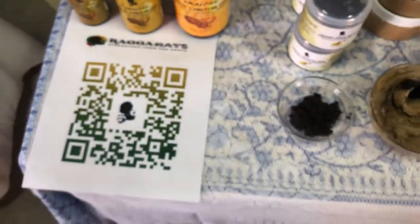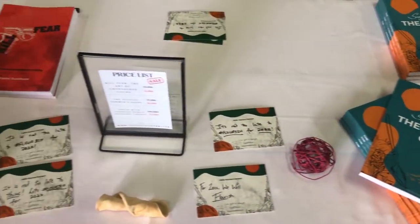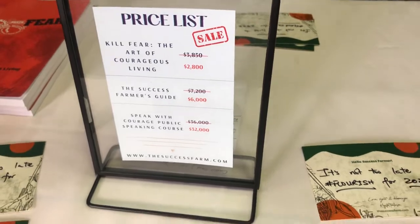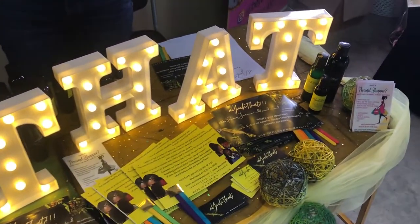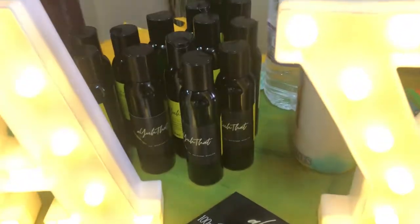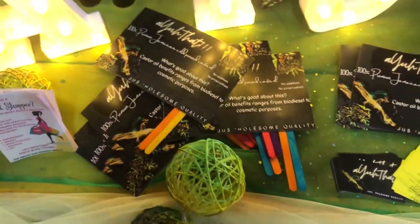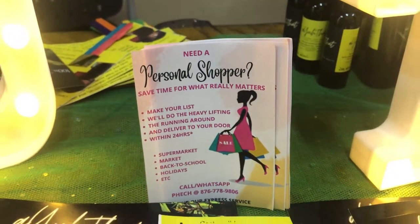Now this is a farmer's guide, some kind of planting book about planting and so on, and then this one, Kill Fear by Crystal Tomlinson, and they had some discounts going on as well. And then this was another castor oil maker. Nowadays a lot of young women are getting into making castor oil. Back in the days, older folks usually say that young women of menstruation years should not make castor oil because it will drop off the hair. No, that's just one of our folklores, so I'm happy to see that things are changing.